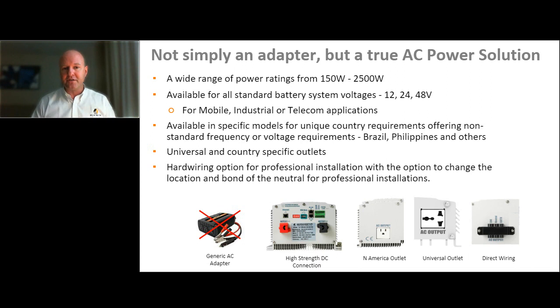As we said, we do work all over the world, and markets like Brazil, the Philippines, even Japan, with their varying grid applications and dependencies of 100 volts, is something that's really different in the field, and we want to be able to make sure that there are solutions around the world that we can handle.